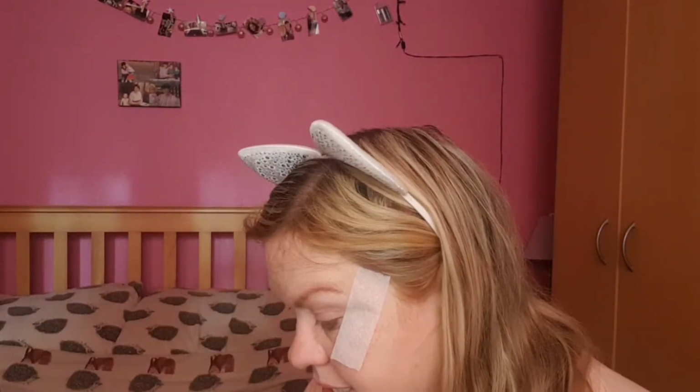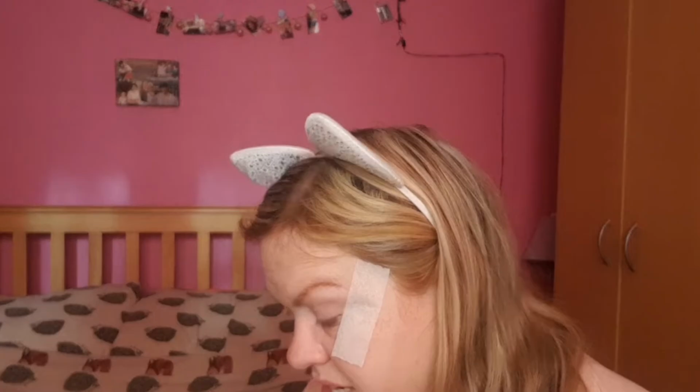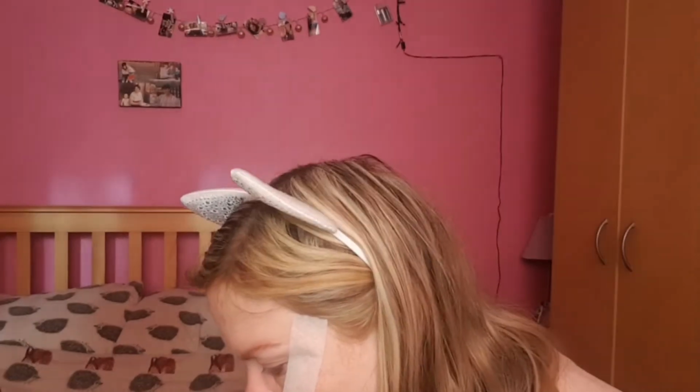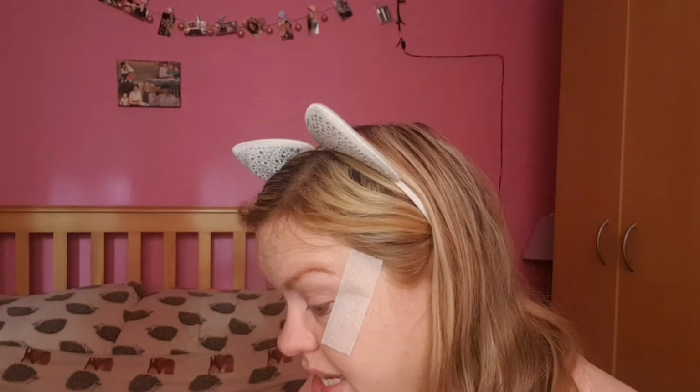Then 16 is a matte brown. 27 is like a bronzy shimmer. 33 is a darker matte brown. And number 6 is a really light brown. So I've only got one matte colour. I'm going to press the random generator again and see what number we get.